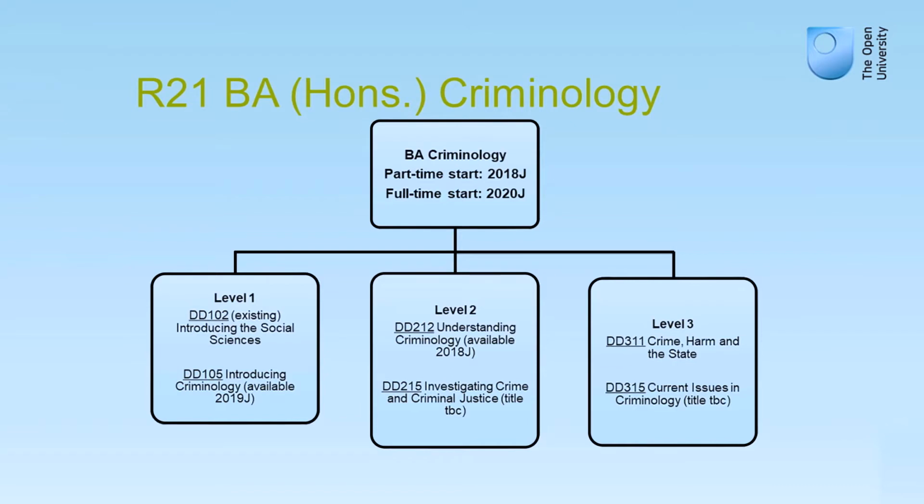I think we've got a slide as well where we can show students what the qualification looks like. Here we can see the slide, Steve. So we've got here the levels that you've just described. How much choice is there then in this programme for students? There's no choice in terms of the modules that make up the programme. So the 5 modules plus an introductory social science module taken before DD105 constitutes the programme. So there's no choice in terms of which modules to take or not to take on the BA.